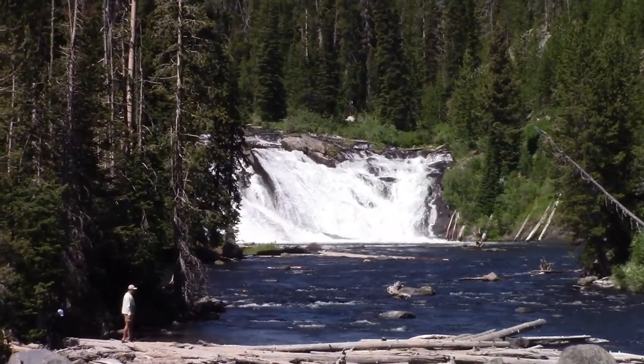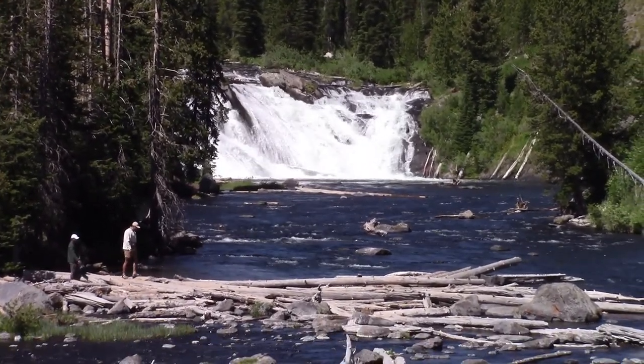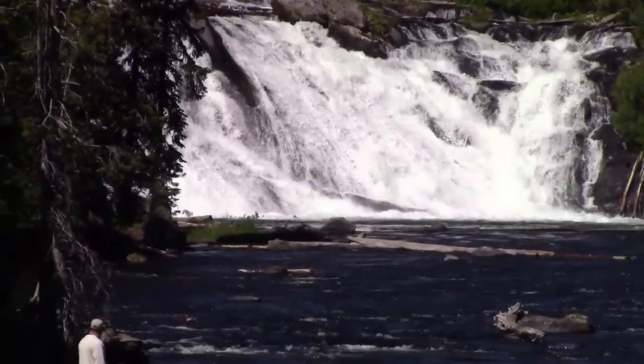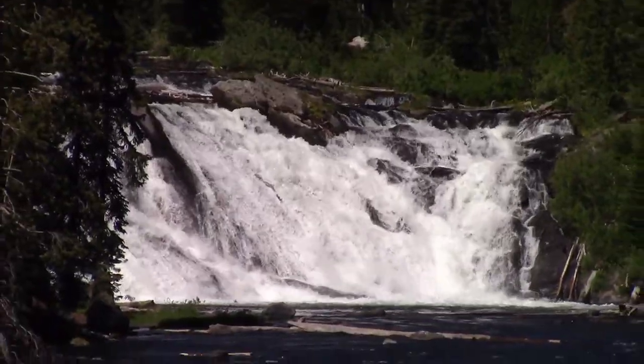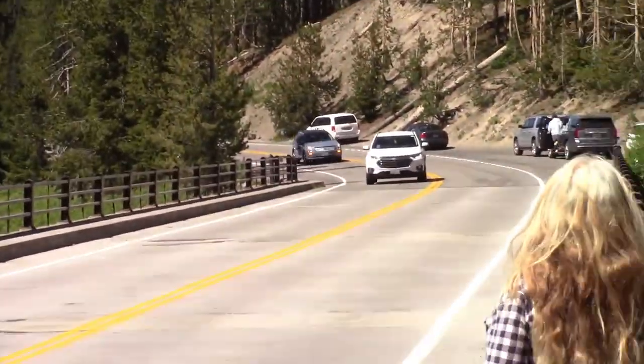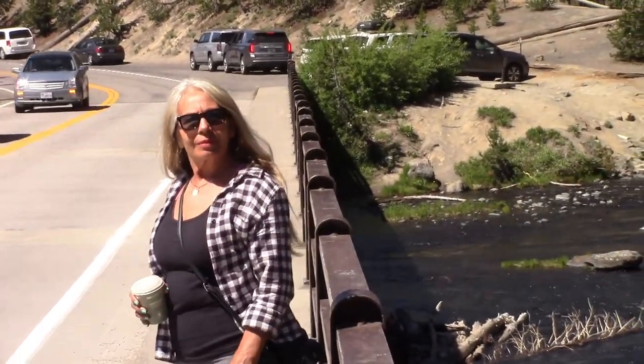Lewis Falls, we're in Yellowstone National Park. Longest day of the year, June 21st, 2021. Michelle, I'd like to get you over here if I could.